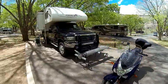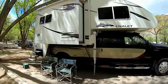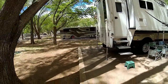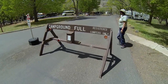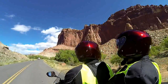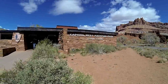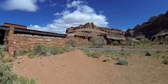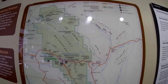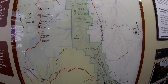Here's a picture of our beautiful site, the campground here. The campground is full. Luckily we got a spot. The Capitol Reef National Park Visitor Center. Just spectacular scenery around here. This is Capitol Reef. A big, long park in Utah.